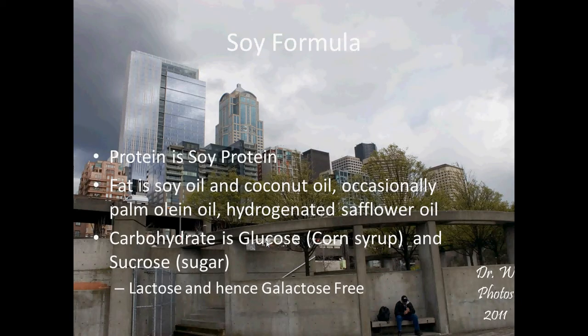The next is soy-based formula. The protein is soy protein. The fat is soy oil and coconut oil. Occasionally there's palm olein oil and hydrogenated safflower oil. The carbohydrate is glucose or sucrose. In other words, it is galactose-free.